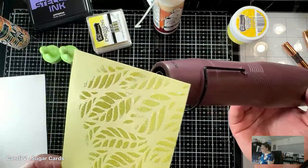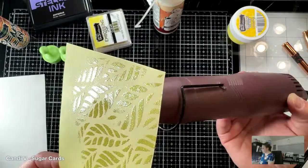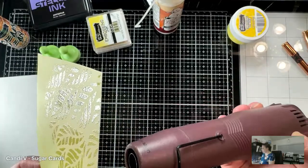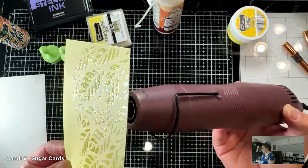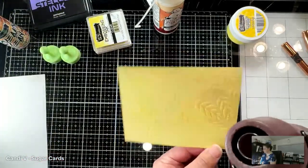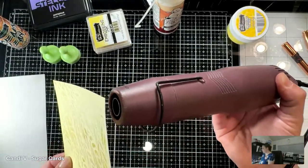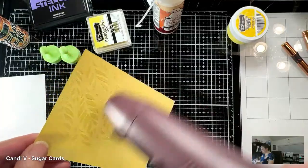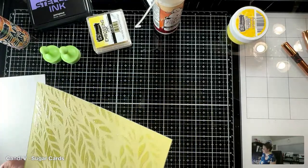Sorry if you can't hear me. You can kind of see it melting. I'm going to quickly do this. And I am fairly close, so just be careful. Just keep it moving so you don't burn your paper. And then I can come back through and do the top. I'm just going to kind of tilt it every which direction.